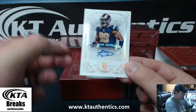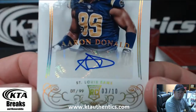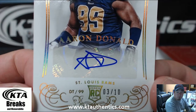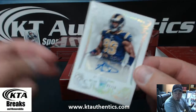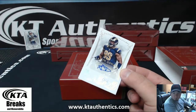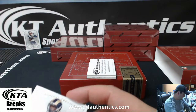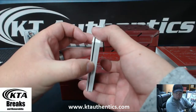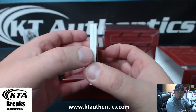And the next one is 3 of 10. Defensive Rookie of the Year for the Rams, Aaron Donald, 3 of 10 for the Rams, going to Grand Poobah. Time a cracker. Here we go. Good luck.